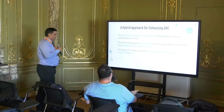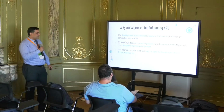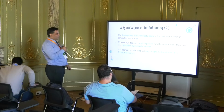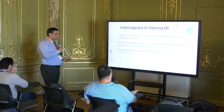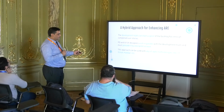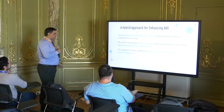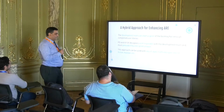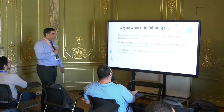Okay. We have some other tips about our approach. The development team can start a sprint if the backlog has enough completed user stories. Also, the BA and UX work in parallel with the development team. They don't wait until the requirements are finished, because we accept agility. The approach can be used with any agile methodology, like XP or Scrum.